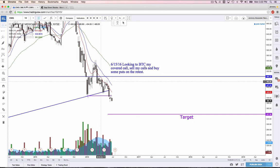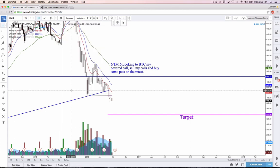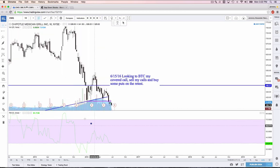Here's your weekly pattern. Right, making a lower low, and I do think that there's some divergence potentially on this one. Let me hop over to RSI on Chipotle. Yep, so you got a little bit of a divergence on RSI, which could be the reason where it could bounce bullish. So I get it. I think Daniel was looking to play this one bullish. If you're looking to play this one bullish, I totally understand.